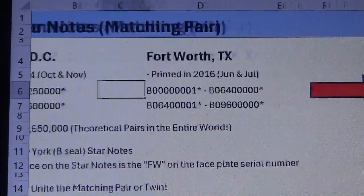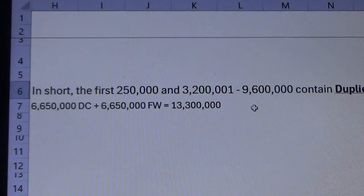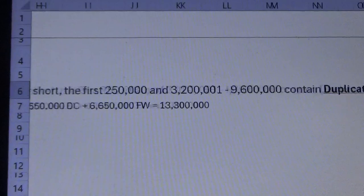So I wrote a note over to the right that says, in short, it's the first 250,000, and then, as I said again, the 3.2 million one up to the 9.6 million contain the duplicates, and only in that range.